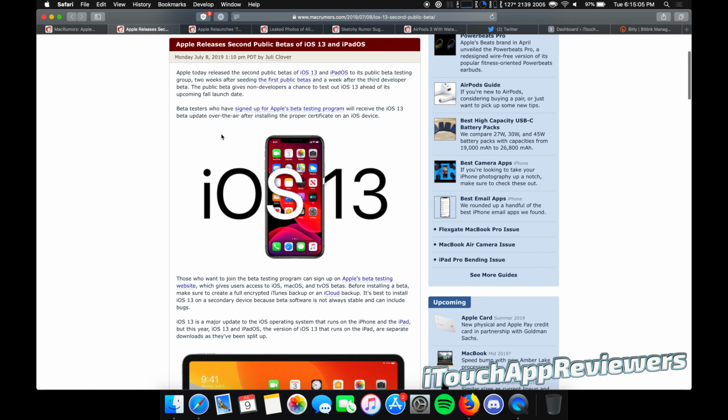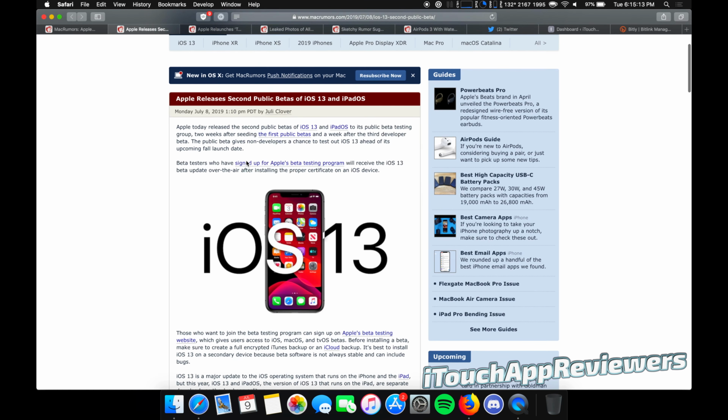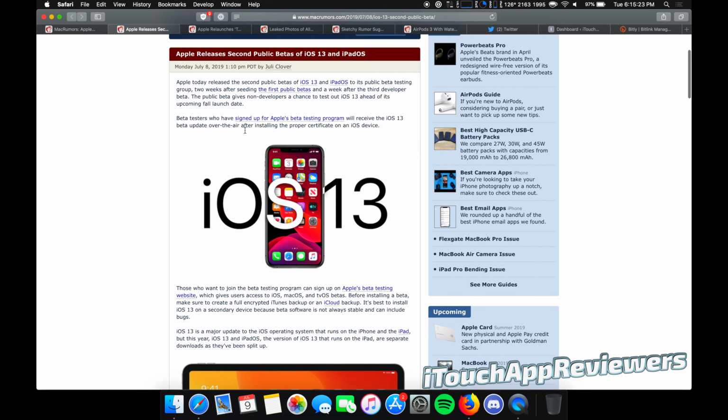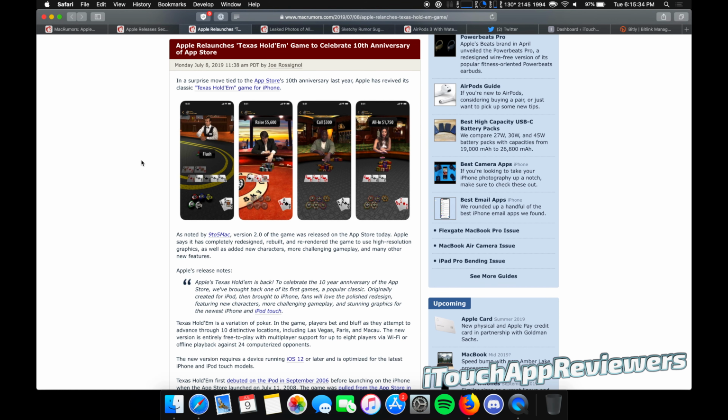If you're on public beta 1, just stay on it. It's a lot smoother. And this is probably the first time I've ever said to not update. But yeah, if you're on iOS 13 public beta 1, stay there. If you really want this one, go ahead and get it. There's nothing crazy bad on it, but it's just annoying. And I kind of wish I hadn't updated, but I got to tell you guys if it's good or not. So there you go.